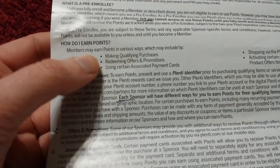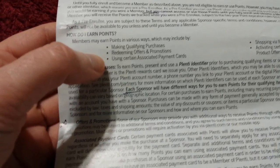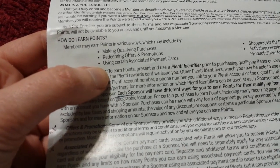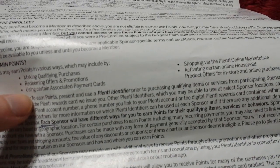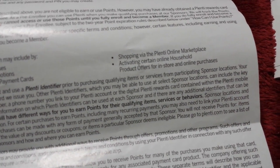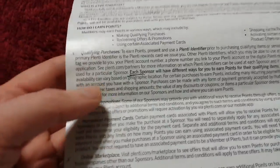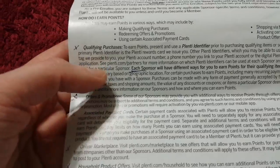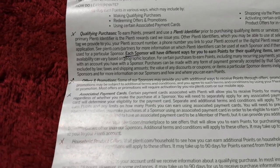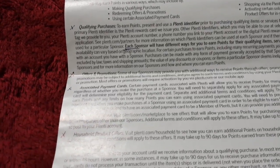How do you earn points? So they have different things listed here. Making qualified purchases, so that'd be like at Rite Aid or Macy's, whatever. Redeeming offers and promotions. Using certain associated payment cards. Shopping via the Plenti online marketplace. Activating certain online household product offers for in-store online purchases, it says. So they have a little description of some of these, but a lot of times this is just really vague and they don't actually spell it out, because I think they laid this out with the assumption that other companies are going to be joining in, so they didn't name specific companies, but just potential offers that could happen because of this program and how you might get points.